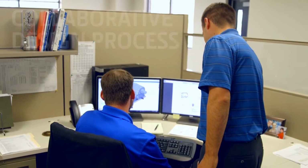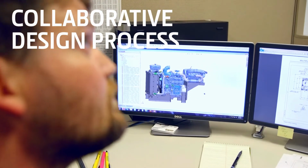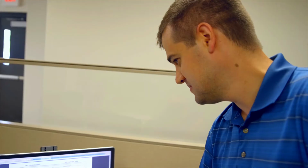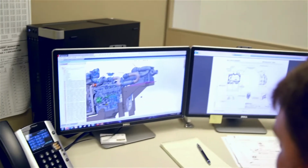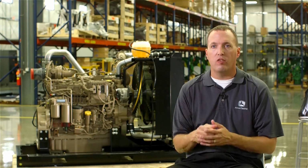Well, first our sales sits down with the customer to learn exactly what they need from us. Then it will go to engineering, at which point we start a design process with one of our engineers who interfaces with our customer. Our application engineers work with our distributors really at the beginning of the program to understand the specifics of what the application needs. So really defining the specification of the engine.